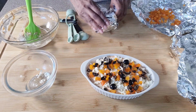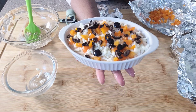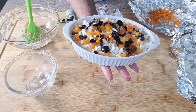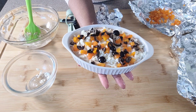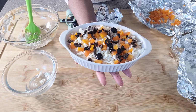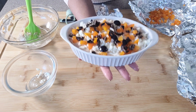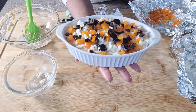Okay, you guys, you see this? I am so pleased with this already. So the oven has already preheated to 425. I'm going to put it in for about 10-15 minutes so all of these ingredients can heat through. This cheese is going to be nice and bubbly and oh so delicious. So you guys, I will see you in a few minutes.